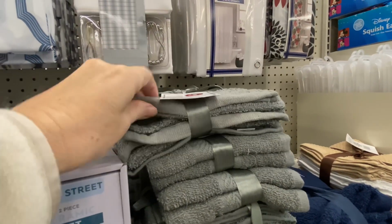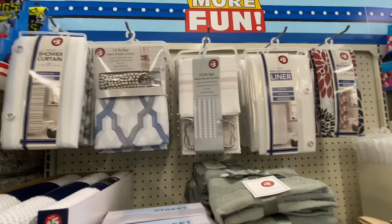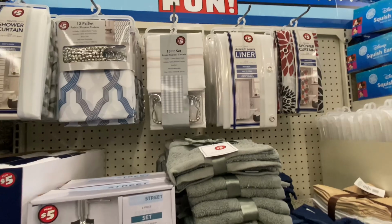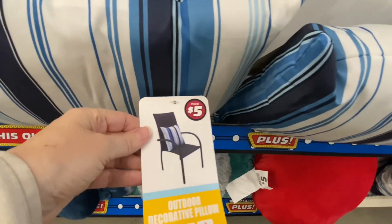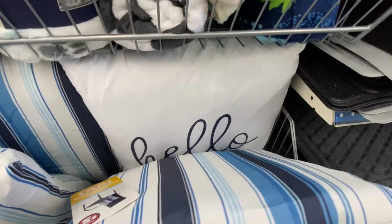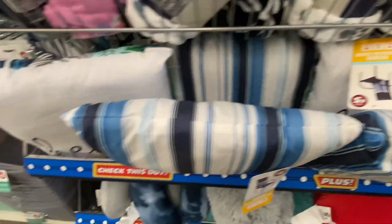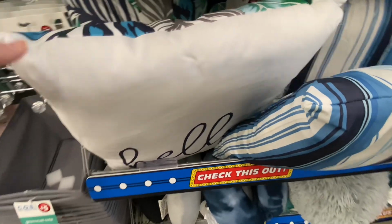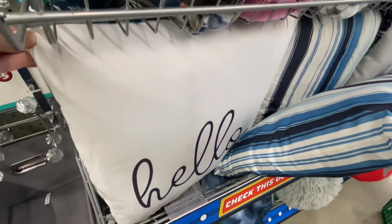I love these washcloths for $3. Lots to choose from here. I mean, these are really good deals. Look at this pretty pillow for $5. This one says hello. Love that. What a good deal. These would definitely be more anywhere else. It comes in the white, and then on the back it has a different pattern.